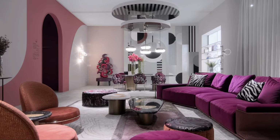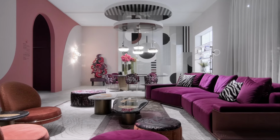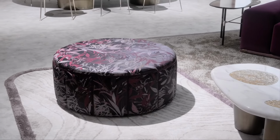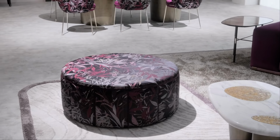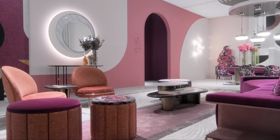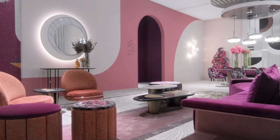From the kitchen we enter the first living room. Here we are welcomed by a number of rather appealing novelties. Firstly, it is the Circus Poof series, which have a highly expressive jacquard upholstery featuring a typical classic pattern that adds a touch of elegance and sophistication to any space.